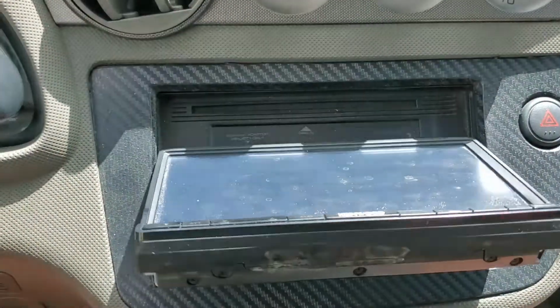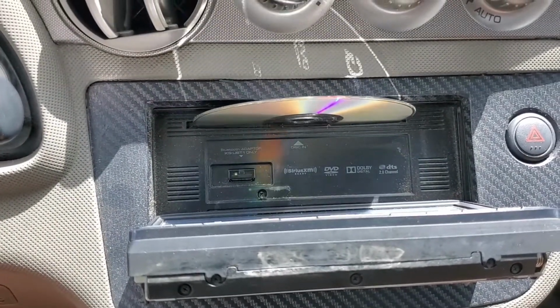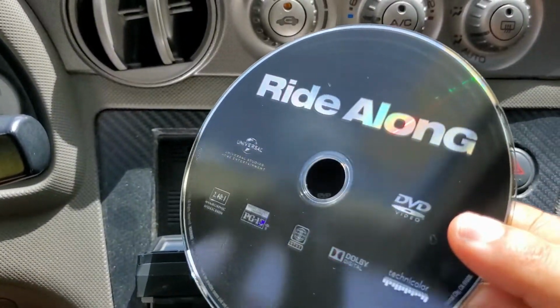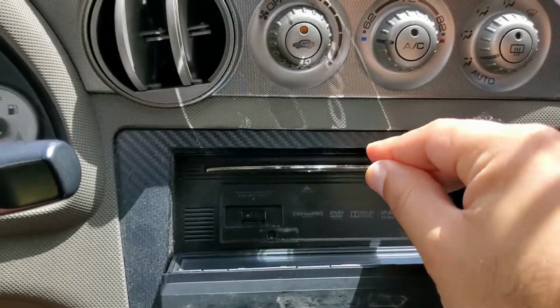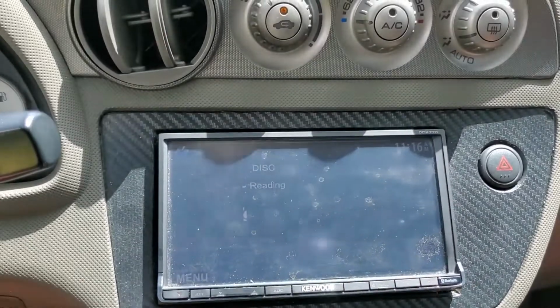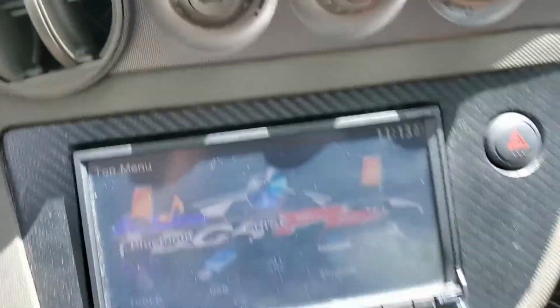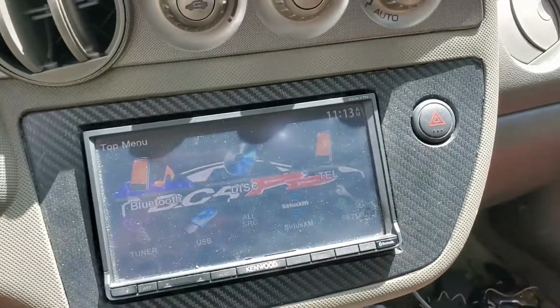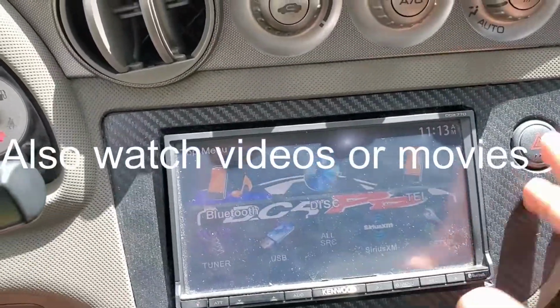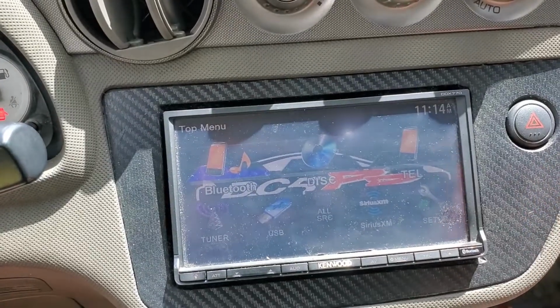Now, I know that's not a huge deal. However, sometimes when I'm in traffic and all that, I'll just pop a movie in there and watch it while I'm in traffic. And it's kind of cool, actually. People tend to like that function about my head unit. It also has the option of using a USB through this little dongle right here. So you can listen to your music, change the background and all that. So this is my number five.